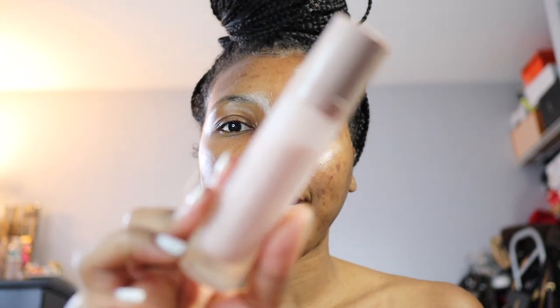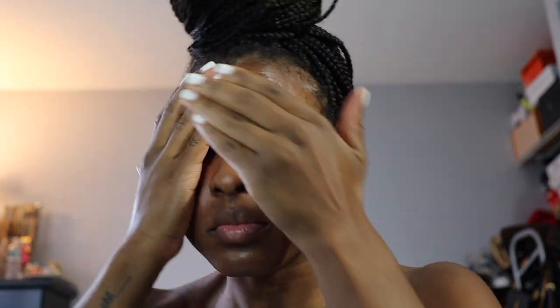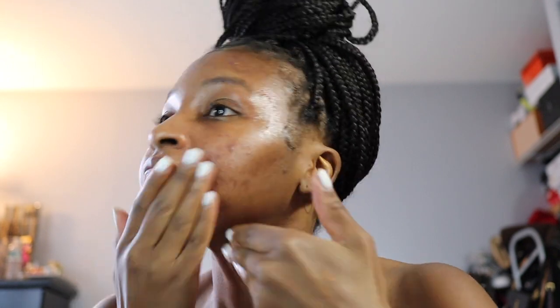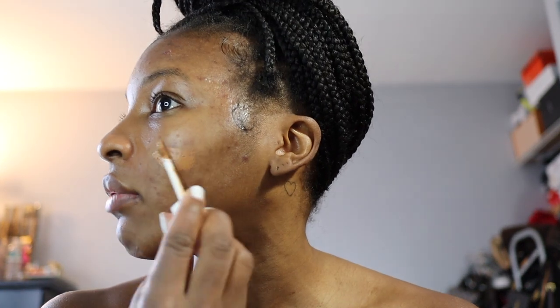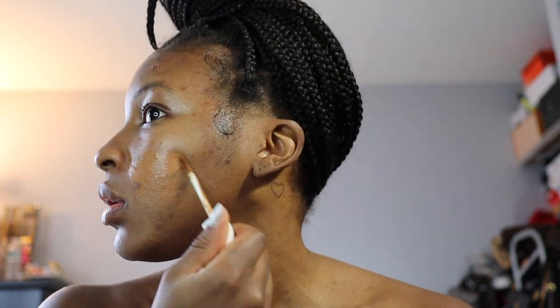Okay, so I'm gonna use my Fenty Beauty Hydrating Primer. You guys know I love this primer. I'm not gonna mix it with the soft matte today, just because I think I'm gonna use a matte foundation. Then y'all know the deal, I'm gonna go in with my Fenty Beauty 410 concealer and just cover my dark spots.